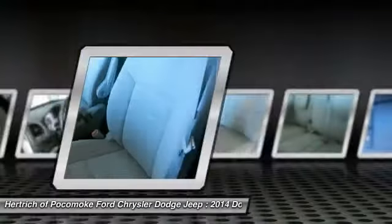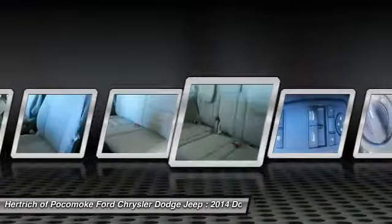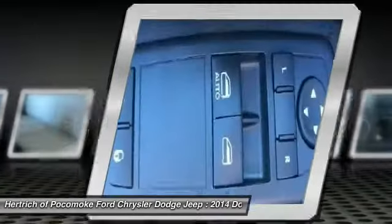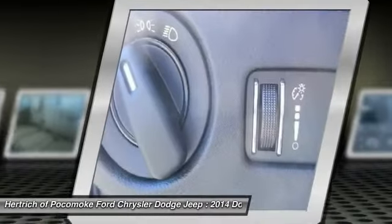The perfect balance of speed and control has been injected into this 2014 Dodge Grand Caravan. You've found the one you've been looking for. Your dream car. More information about the 2014 Dodge Grand Caravan.